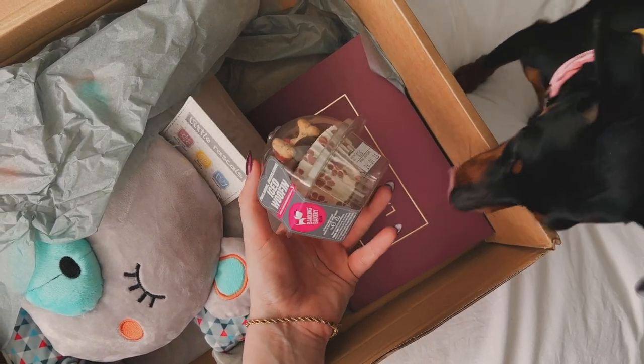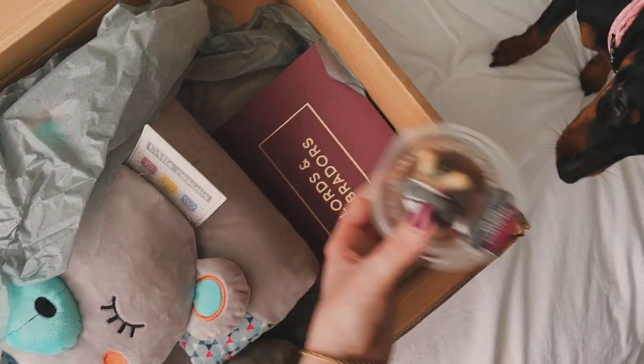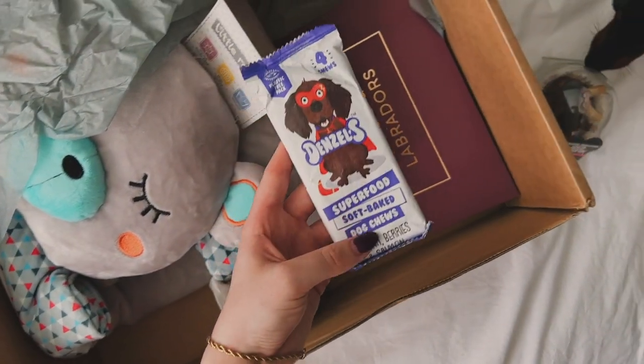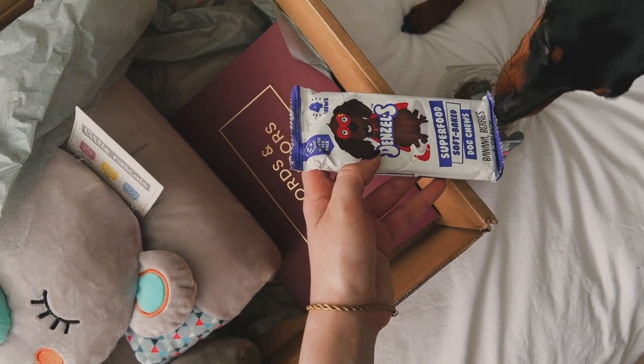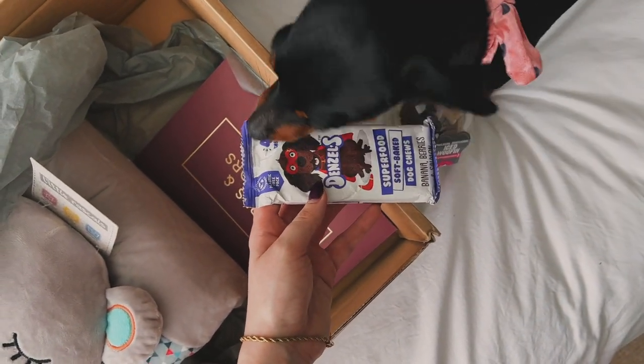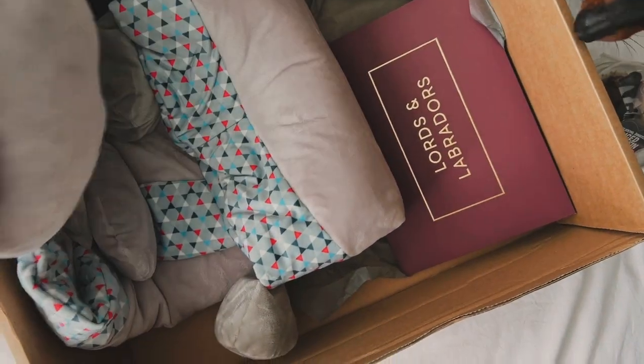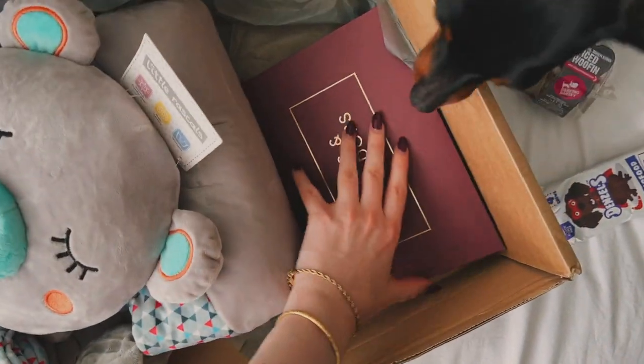I always get her a tiny cupcake. They're really weird and dry, but she really likes them. And because she only has one a year, I figure it's probably okay. She got some treats as well. I got her these new treats to try, and she ended up liking them a lot more than I thought she would. And this bear-shaped thing is a playmat.